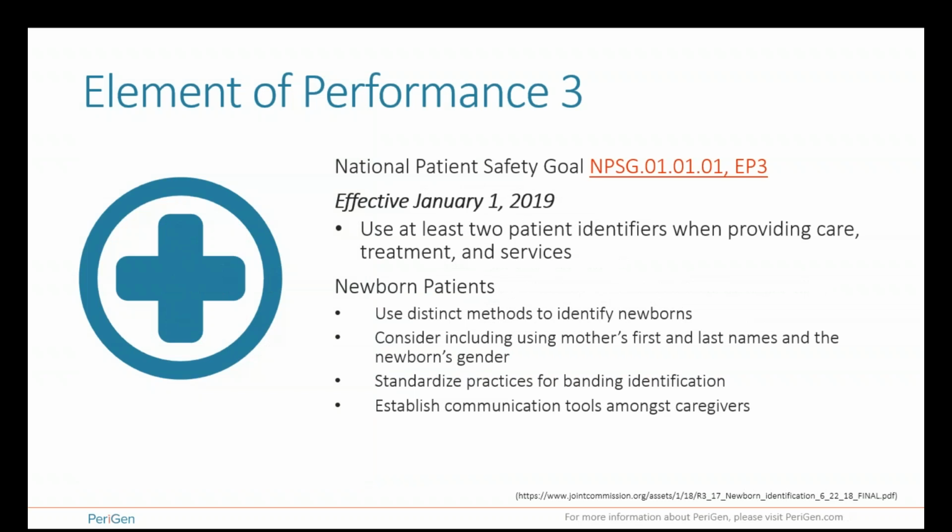With that came the addition of Element of Performance number 3 to National Patient Safety Goal 01.01.01, which became effective January 1, 2019. Healthcare organizations are now required to improve the naming convention of newborns after delivery to prevent medical errors due to conventional non-distinct naming methods. The goal of this added element of performance is designed to improve the quality and safety of care for newborns during their hospitalization. The new requirement requires hospitals and critical access hospitals to use distinct naming methods for their newborn patients.